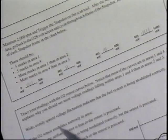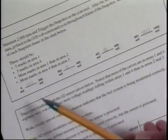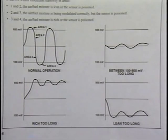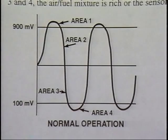There should be 5 marks in area 1, 5 marks in area 4, more marks in area 1 than 2, and more marks in area 4 than in area 3. Trace your readings with the O2 sensor curves in the know-how reference manual. Notice that most of the curve is in areas 1 and 4. This explains why you should see more voltage readings falling within area 1 and 4 than in 2 and 3.